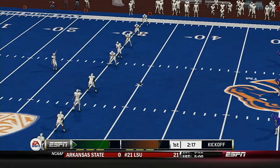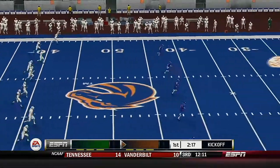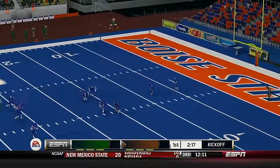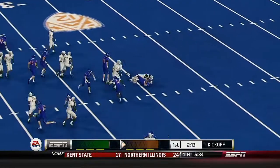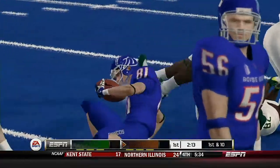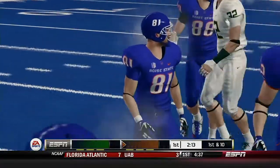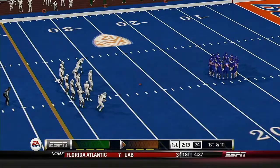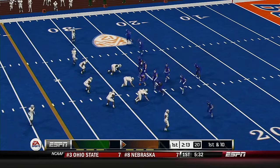Brad, I thought that was a textbook drive. I thought they did a really good job of showing balance, mixing the play calling with the run and the pass. Just an overall well-executed touchdown drive. Myron from the 5. Tackle at the 27-yard line. Every drive's important in a tie game. I look for both sides to come out with some urgency.